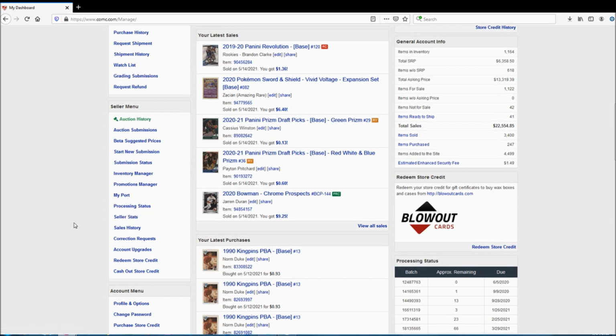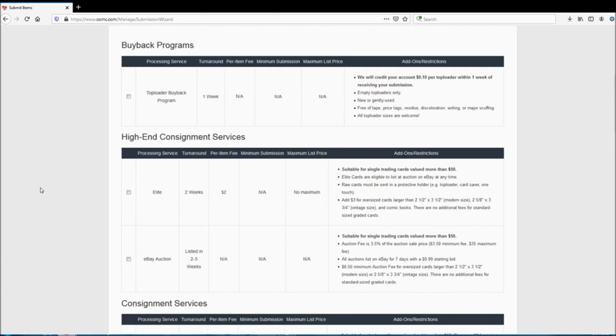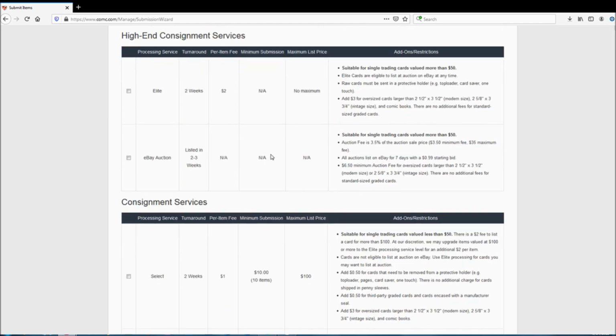When you send cards in, you just start a submission right here, and then it asks for your address and everything. I skipped over that, but basically you tell them how many cards you're going to send in, and they have to be in sellable condition and whatnot. So yeah, some of their services are not there anymore, but you can see this Elite, 2 weeks, $2 a card. It's pretty darn pricey.